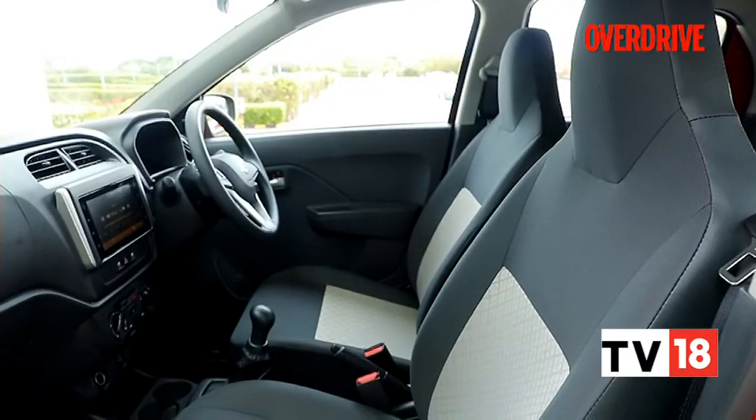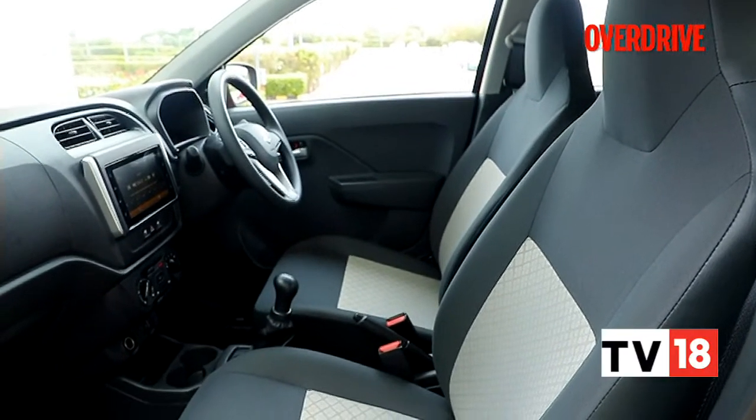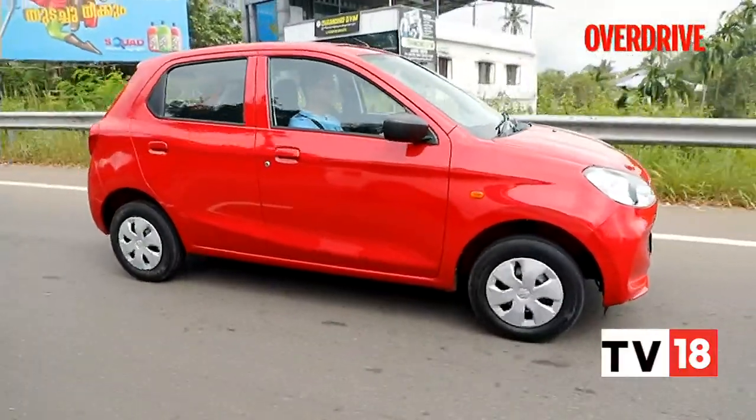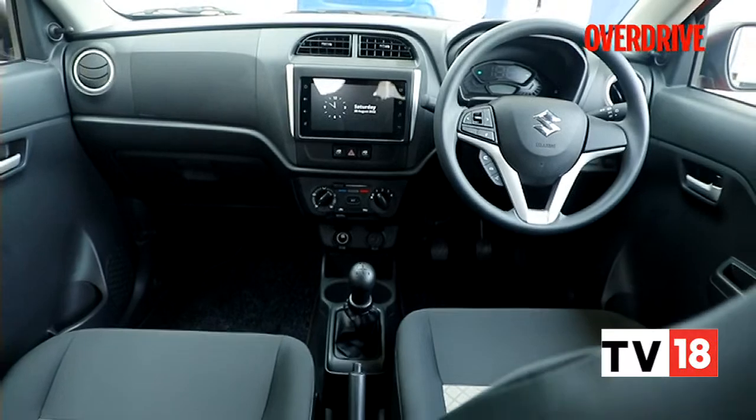Compared to what I remember the previous Alto feeling like, you do sit a lot higher up in this, but that does mean that you've got great visibility. Now the seat isn't adjustable for height considering the segment it sits in. The steering isn't adjustable either, but everything just falls to hand. It feels familiar, it feels like the Alto that you've grown up driving.